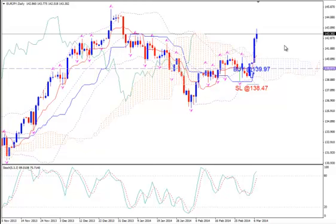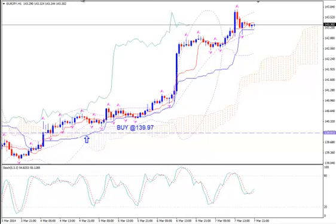So I think that what we saw on the H1 time frame was the maximum correction, the deepest correction for now. Probably the pair has no passion to make a deep correction before continuing. It wants to fly. It wants to fly.